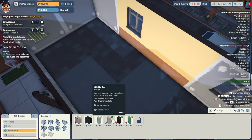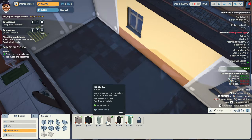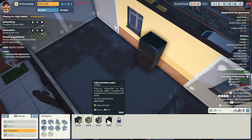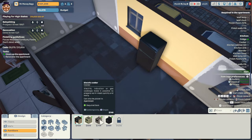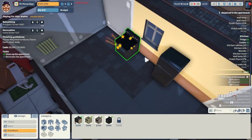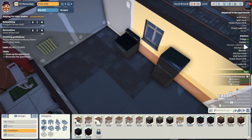Vintage, posh, modern. Do you like posh or do you hate posh? No, it was like fitness and military. That's right. Modern, contemporary, and we're gonna go with not the most expensive one. That's fine. Don't need to go crazy. Cooker. It's a fancy word for oven. Stove. They don't like that. Well, I kind of like that. I never liked the idea of having the stove right beside the fridge.